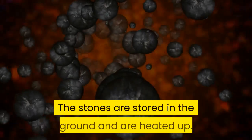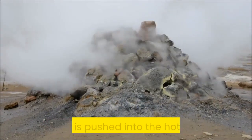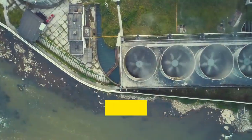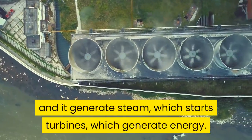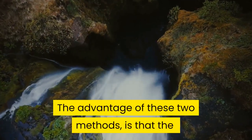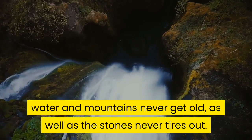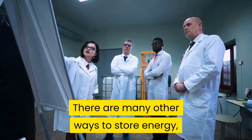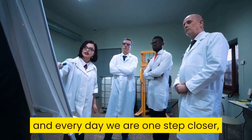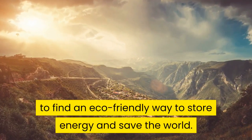The stones are stored in the ground and are heated up. When there is a lack of energy, cold air is pushed into the hot stones, and it generates steam, which starts turbines, which generate energy. The advantage of these two methods is that the water and mountains never get old, as well as the stones never tire out. There are many other ways to store energy, and every day we are one step closer to finding an eco-friendly way to store energy and save the world.